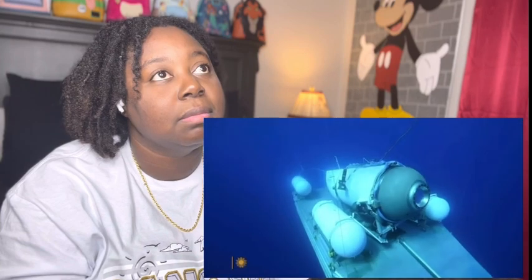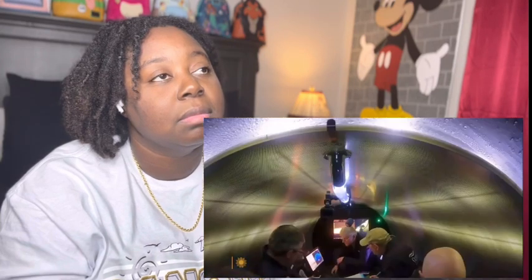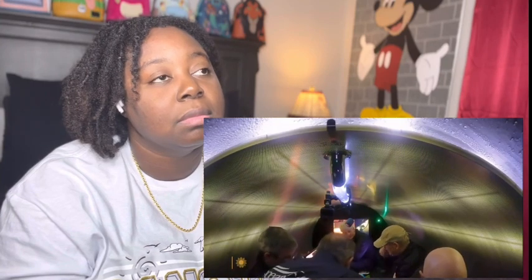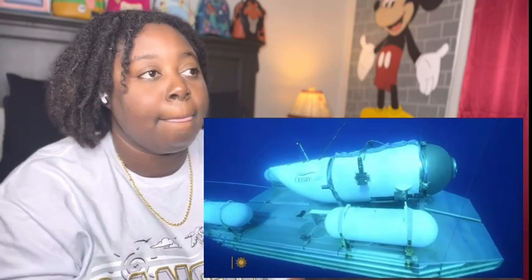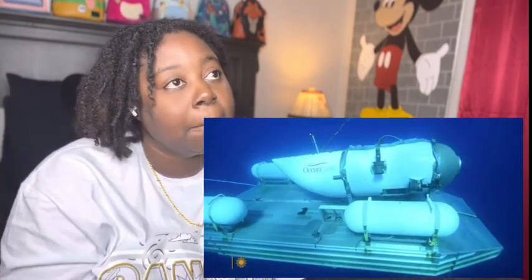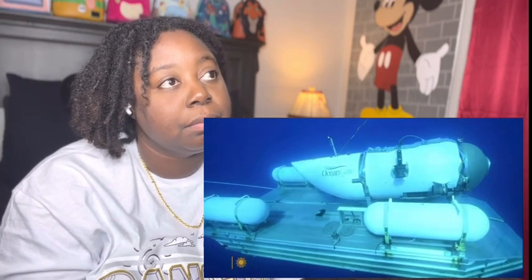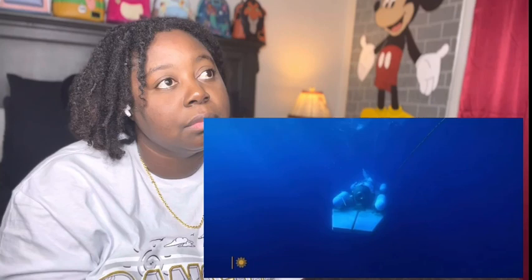Yeah. But as early as 2018, there was concern about the Titan's design. A former employee says that when he raised safety concerns, Rush fired him. That same year, a group of submersible engineers urged Rush to seek certification of the Titan by a safety agency. Rush declined, saying that regulation would stifle innovation.